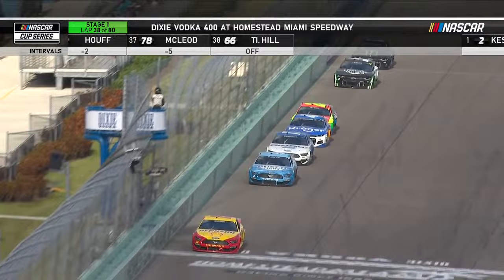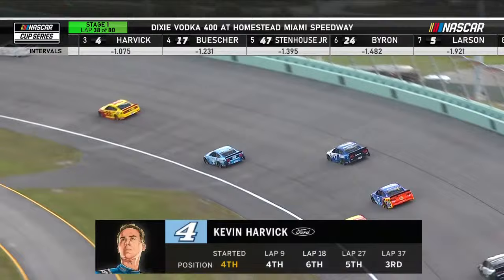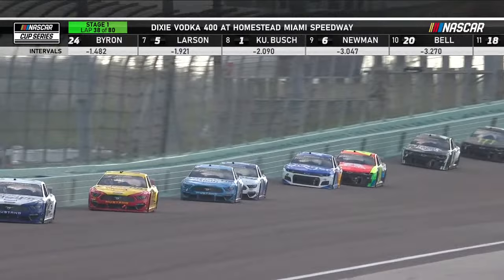Kevin Harvick has been so loose so far in this race, saying no grip whatsoever on that stop. They did two rounds down on the track bar, air pressure and tires. And Rodney Childers, his crew chief, said, hang in there, the track is coming to us. It's getting better, especially with the cloud cover you guys were speaking of.